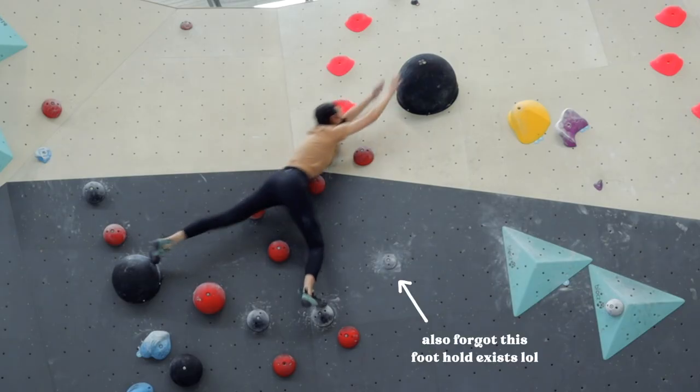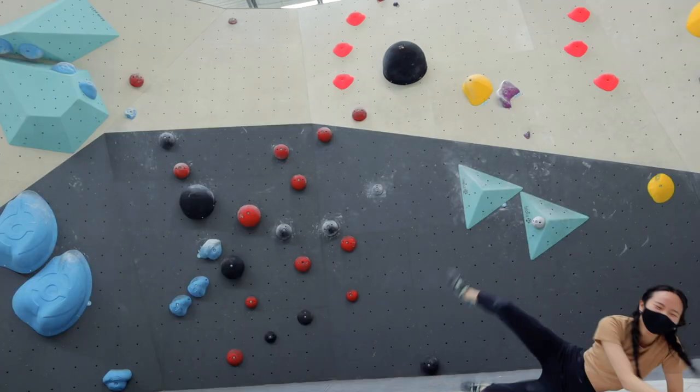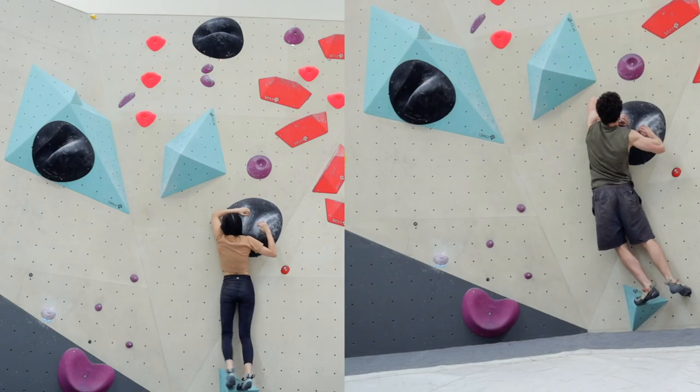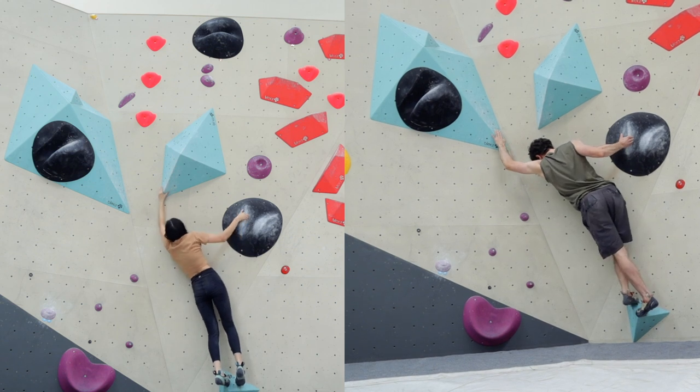Commitment level was solid, but too bad I didn't hold on tight enough to that circular sloper. Great commitment! Okay, that's too much concentration on the same climb for now. Time to break it up with a new problem.